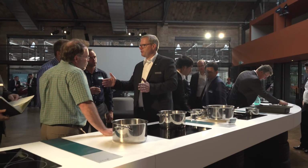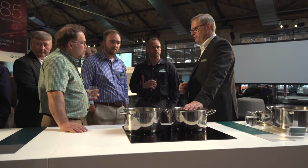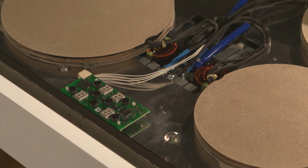What you see here is our Generation 6 induction. So we're speaking here about a serial circuit technology with an individual coil power of up to 3.7 kilowatt. What we see here is our basic induction 4, so our 4th generation in basic induction.